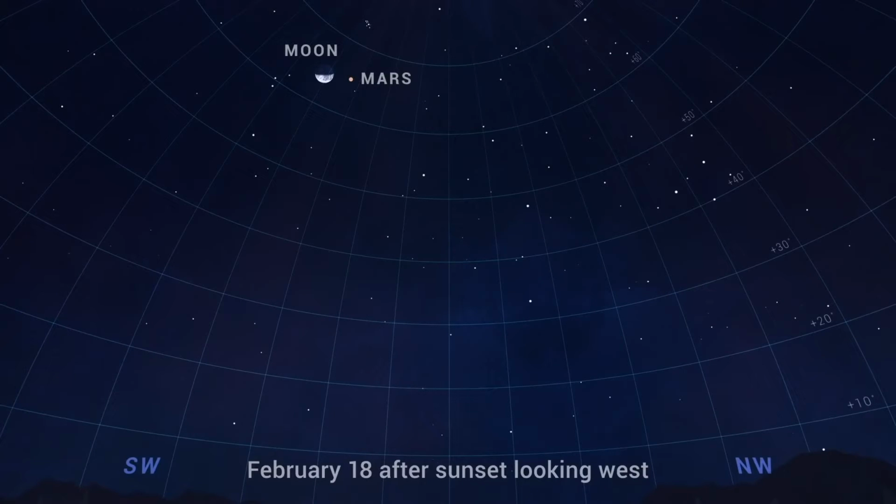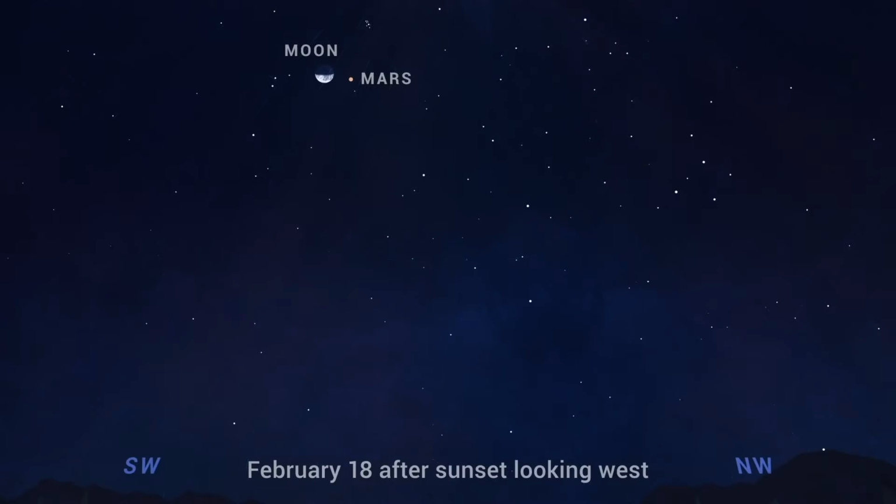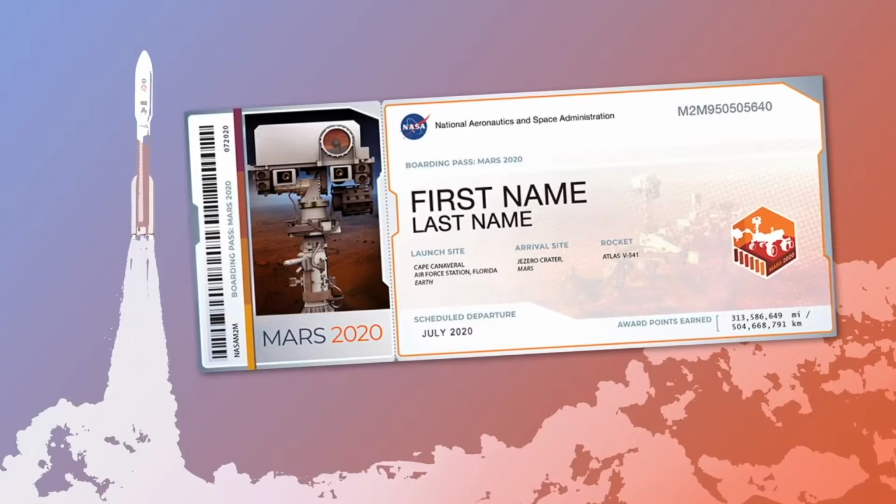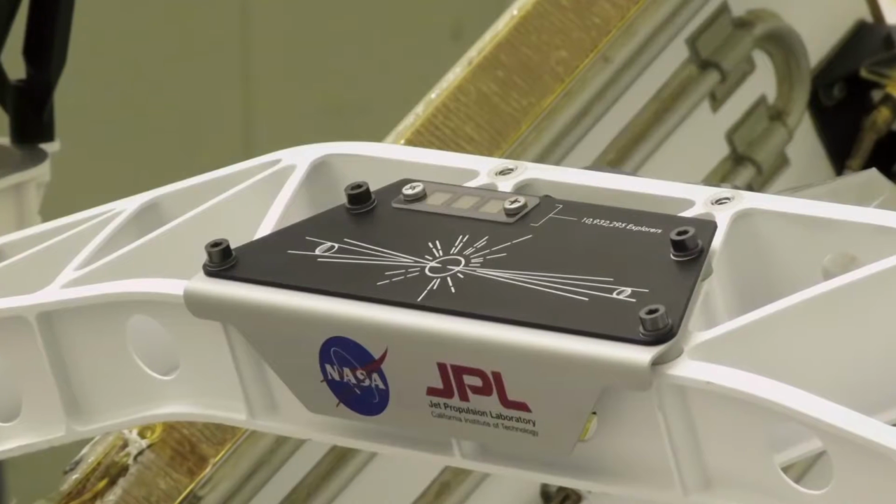On the night of NASA's planned Mars landing, you'll find the half-full moon right next to the red planet. So go out and have a look with your own eyes, especially if you were one of the nearly 11 million people whose names traveled to Mars with Perseverance, etched into one of 3 microchips.